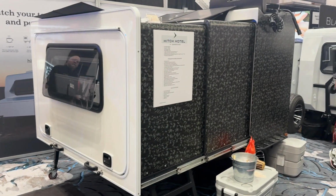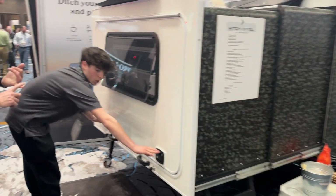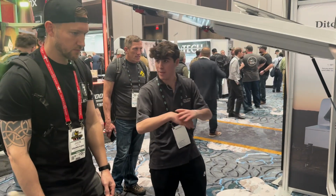And the weight of the trailer? So the weight is about 956 pounds. So it can be pulled with pretty much anything. From an ATV to a side-by-side to a Prius. You name it, anything will tow it.